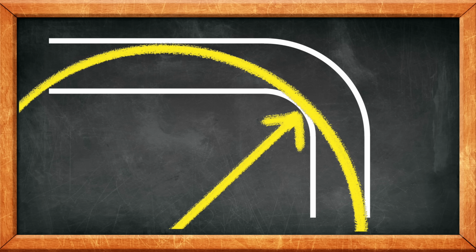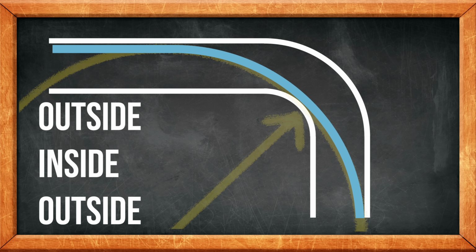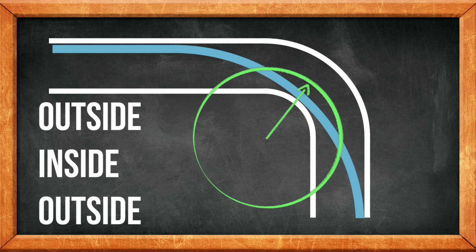The idea behind the racing line is quite simple. It is the line that has the largest radius possible through a corner. It goes from the outside of the track, cuts really close to the inside, and goes all the way to the outside on the exit. Usually referred to as outside, inside, outside. Any other line you could draw through a corner would have a smaller radius than the racing line.